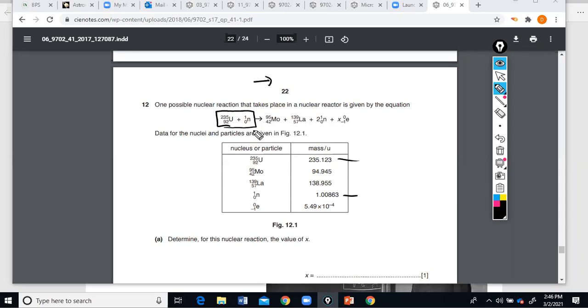So let's start with how many atomic mass units I have on the left side of this nuclear reaction. I've got 235.123 plus, and we want to be as precise as the data table allows us to be now. So that neutron up there has a mass of what?